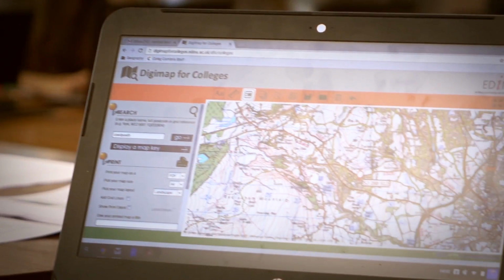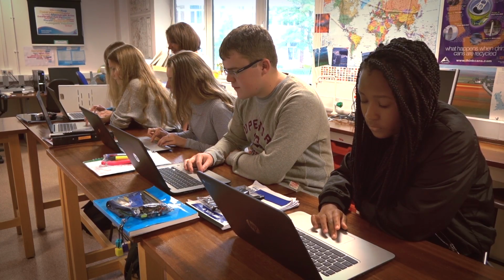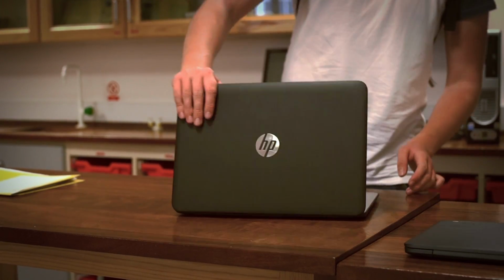Since we've been using Chromebooks, it's had quite a fundamental change in terms of the way that we deliver lessons, and we've been able to make them more engaging for students, through the use of technology.